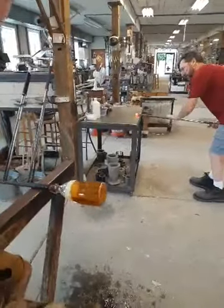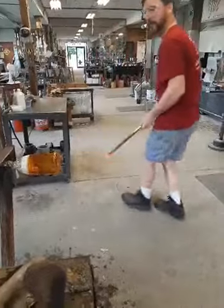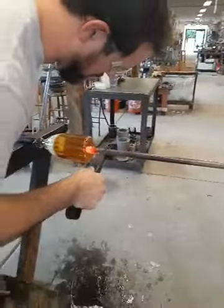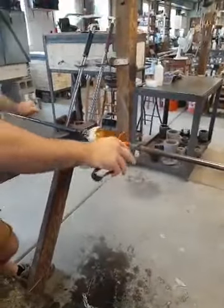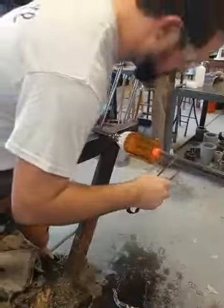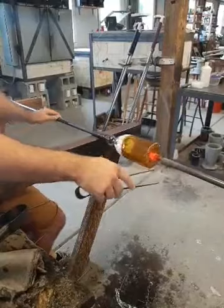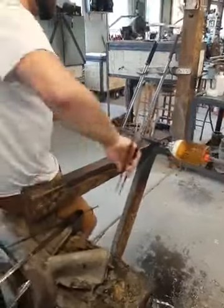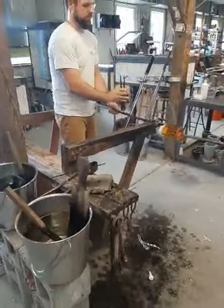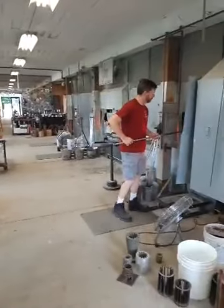Okay. All right, so here we go with the transfer coming. Todd is making the punty. A little bit of water on the neck and a tap of the pipe and it breaks free. And then it'll be time to open it up, put a handle on it.